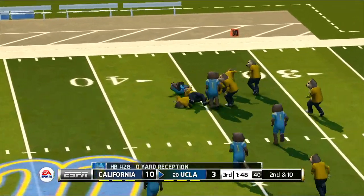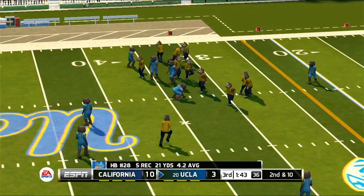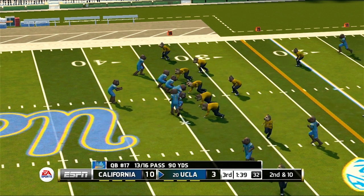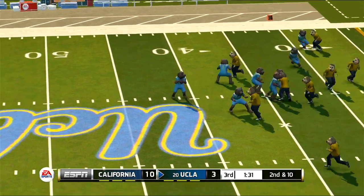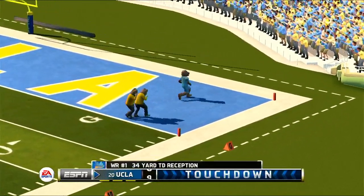Screen pass. He's got his halfback. Tackled at the 34-yard line. Tackles him for a loss at the 34-yard line. That makes it second and 10. He heaves it deep. Fires in there. Got it. Touchdown.